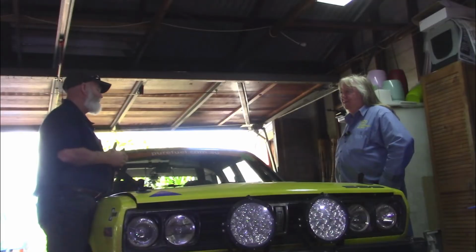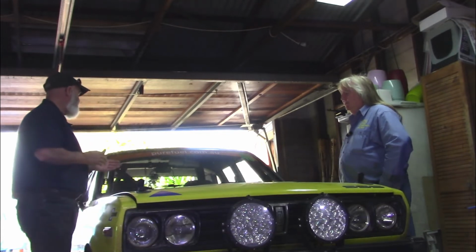Okay. So is it still that setup with it? Well, the bottom half of the motor is. It's still the 2-litre, but it's got a very nice cylinder head on it, which has got big valves in it, a nice porting job. Still running the 45s. I was lucky enough to come across it.